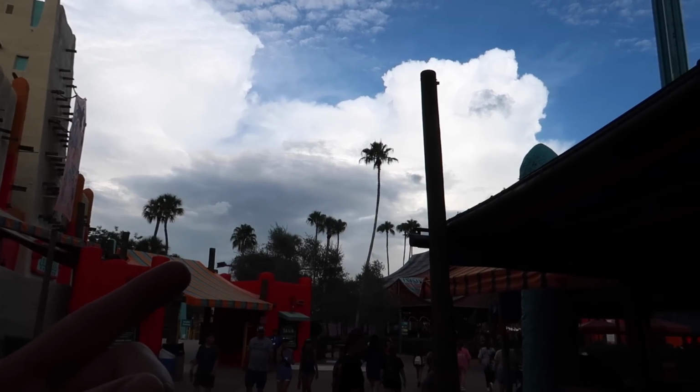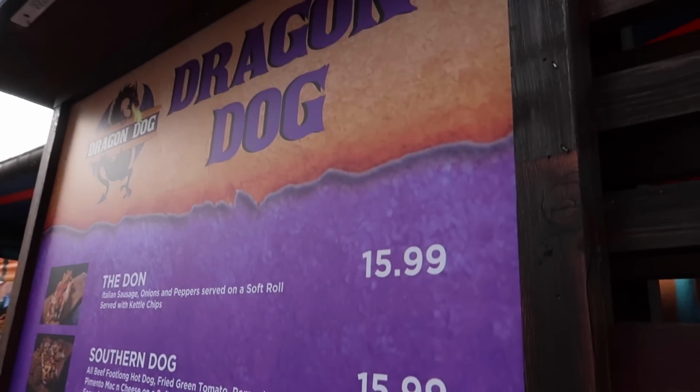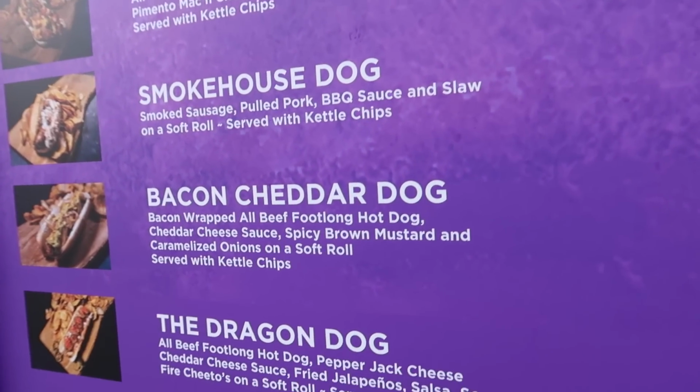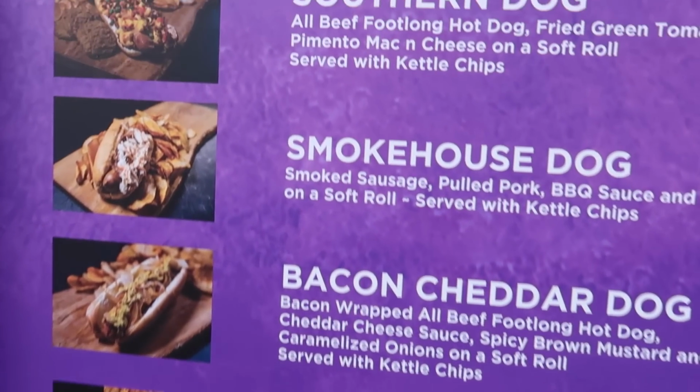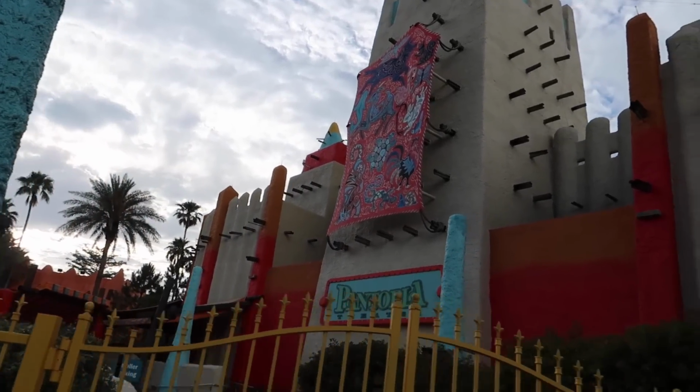So I can see the Serengeti Flyers over there somewhat. That's also where the Sand Serpent is. This is a pretty interesting place to maybe get some food. Look at these hot dogs. These are really interesting. This is on the other side of the Pantopia Theater.